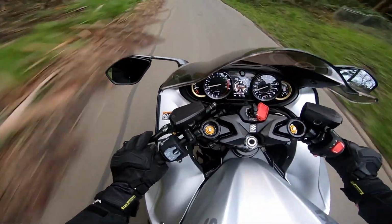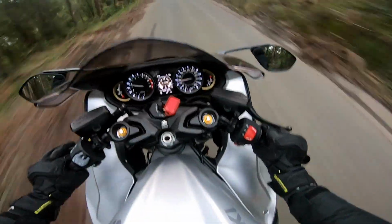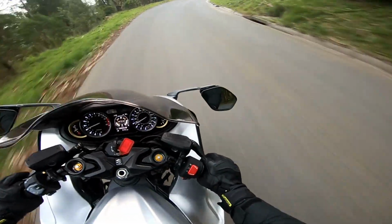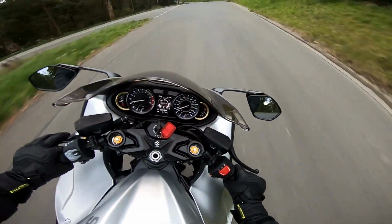But I like how you can have 10 levels of traction control, and it's cool because you can still slide, you can still power slide and wheelie and stuff like that, but you just got a little bit more of a safety net.